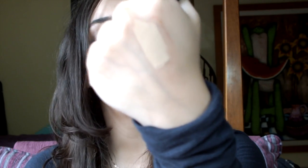So we have the NARS Creamy Concealer, the Radiant Creamy Concealer. My shade is Custard. Oh mama, is this good. I really like it, but it's very creamy. I do recommend buffing it out with the beauty blender because it is super creamy, girl. This is my holy moly concealer right now. The NARS Radiant Creamy Concealer. Actually, that's the name, Radiant Creamy Concealer.